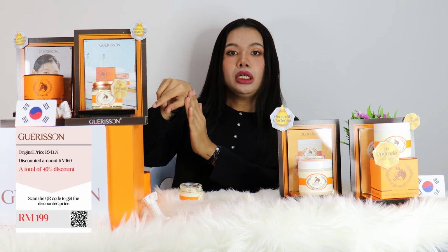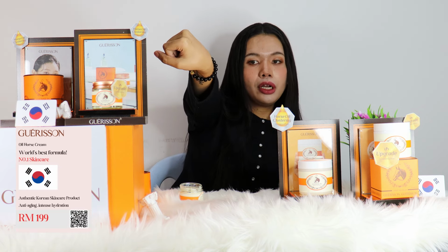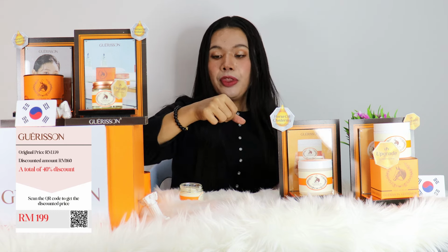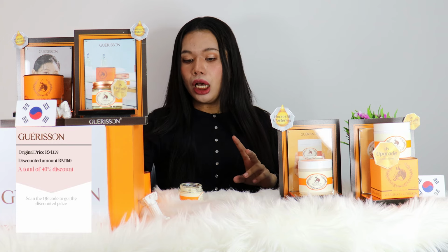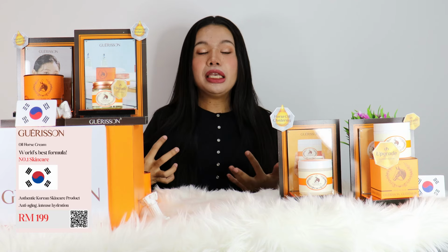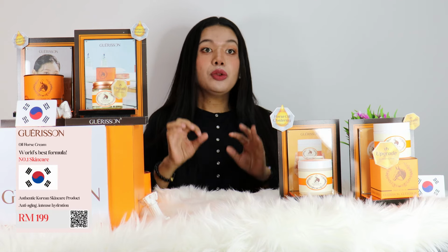So after applying the Garrison product on our skin, as you can see, it's really glistening, it's really shiny. And what I like about this is that it doesn't feel heavy on your skin. If you try other skincare products that promise intense hydration, once you apply it on your skin, it's really sticky, it's really oily. But with the Garrison product, it's very light and it doesn't leave that oily feel on your skin, which I like.